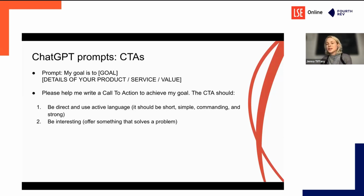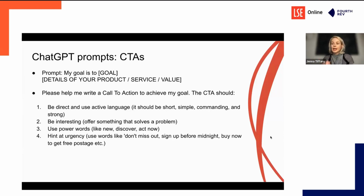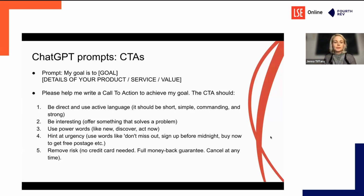Be interesting, so offer something that solves a problem. Now you could dictate what that is based on your product, service, or the value. But I would try and not be too restrictive with your prompt so that you do get lots of ideas coming back. Use power words. Now, you don't have to dictate what they are. You're giving that direction to ChatGPT to use power words and giving it the option to choose which ones it thinks. A hint at urgency if it is an urgent product, service, value that you're offering in the call to action. And remove the risk. So maybe you're finding that actually there's a big barrier to driving conversions, and that could be that they feel that they can't cancel at any time, and you need to make that an important point.